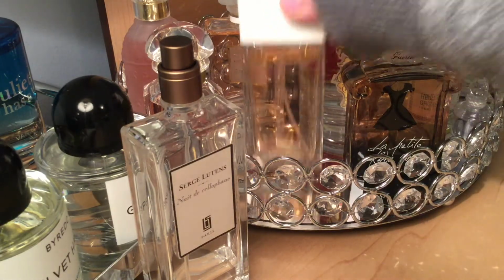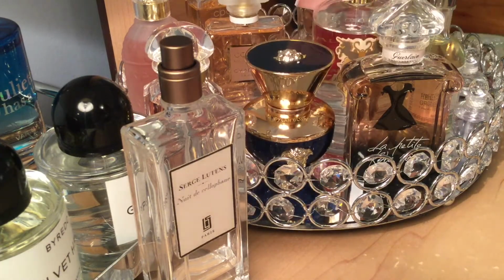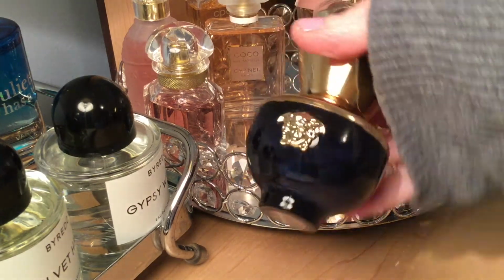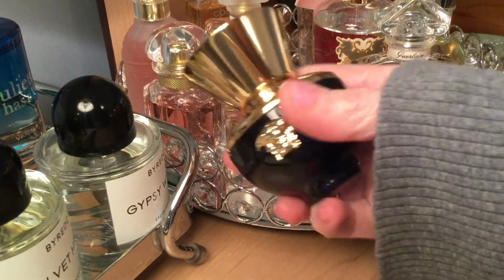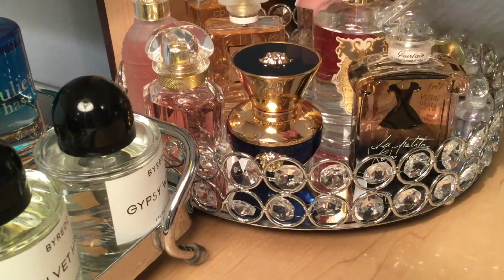All right, so that is Coco Mademoiselle. And then last but not least, we have Dylan Blue. And Dylan Blue, let's get this out of the way. I love the bottle, okay? Like I said before, I'm not going to rebuy Dylan Blue. I love when you first spray it, it's like a burst of green apple.